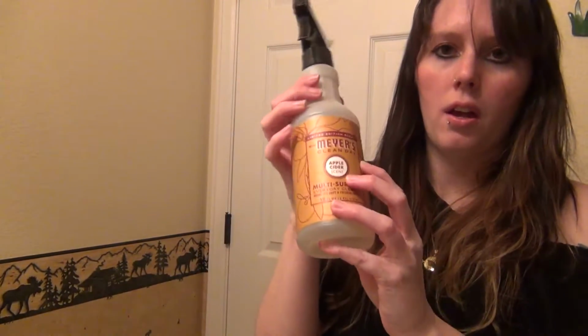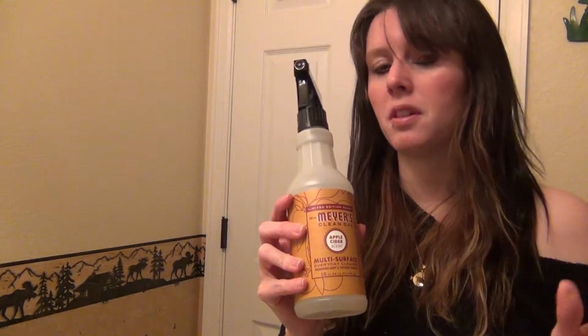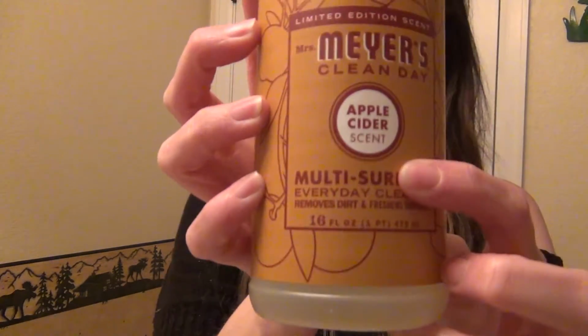It smells like apples. So that's that one, and then there's a brand called Miss Myers, and I think Method has their own website. Don't quote me on that. But I know Miss Myers is, 'cause I actually bought some stuff from them specifically, but I haven't used it yet. So I love apple, of course. Like I said, apple cider. This really does smell like apple cider.